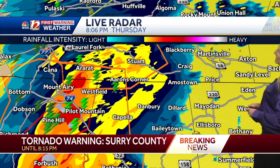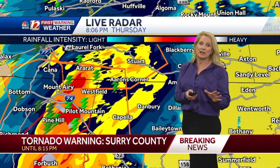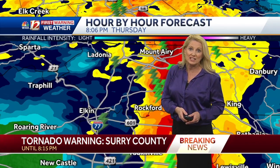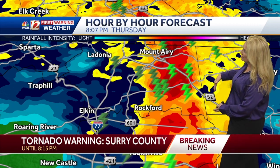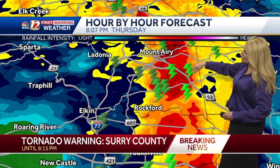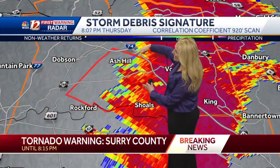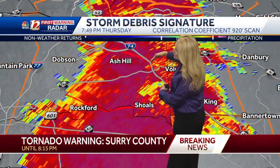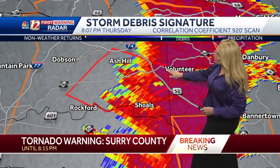It has been a very messy system, but lots of spin-ups. And even if you have not seen a tornado on the ground, you may have had some straight-line wind damage already. And that includes for those severe thunderstorm warnings that are moving east through the Triad right now. We've got Rockford, areas of Mount Airy still under that warning. You can see it here. It includes Rockford, Ash Hill. This is a warning box for where that tornado warning may threaten folks, and that extends just out to the west of Volunteer right now.